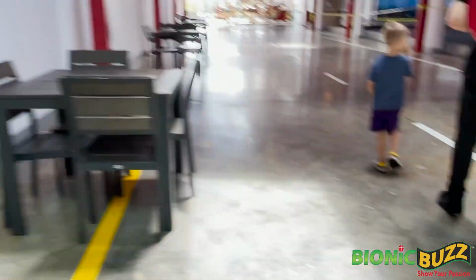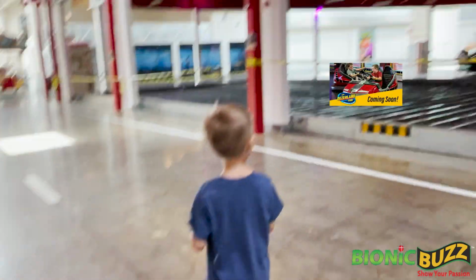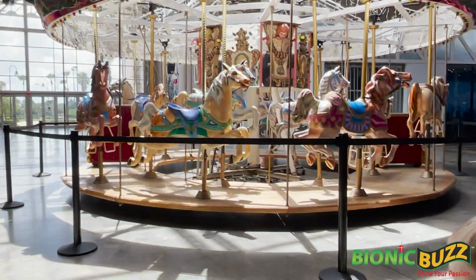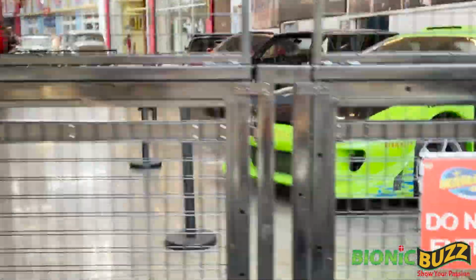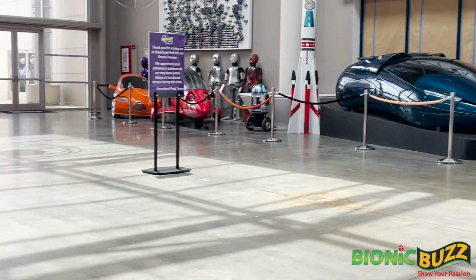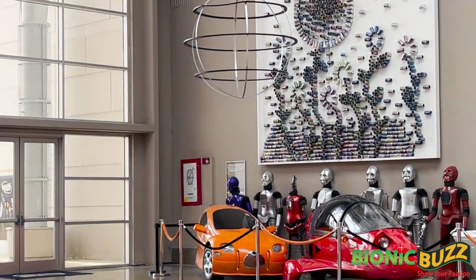This is new. I don't know what they're building over there, but there's also a carousel that's brand new since last time you came. They're still building it. Here are some of the star cars you can see. You can take a peek on the inside. It'll be fun for adults and kids, from movies.